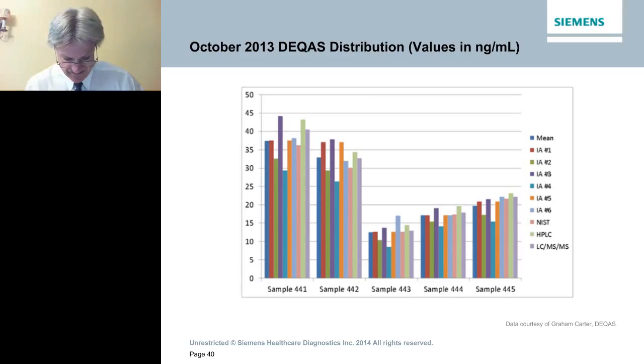And you can see how it aligns with the different immunoassays, as well as the ID-LC mass spec. So there is still some disagreement between immunoassay manufacturers because not all manufacturers have been able to standardize to VDSP, if they choose to do so. The Siemens method, we chose to standardize to the Vitamin D Standardization Program. And our results are in good alignment with the NIST value or the RMP value for these 5 samples.